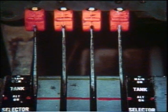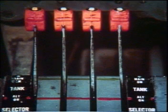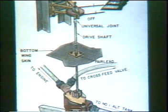The fuel tank selector controls, located on the forward left portion of the pedestal, have three positions. The forward position is main tank to engine. The center position is alternate tank to engine. And the aft position is off. The tank selector controls are connected by cables to the fuel tank selector valves, located in the respective engine nacelles.